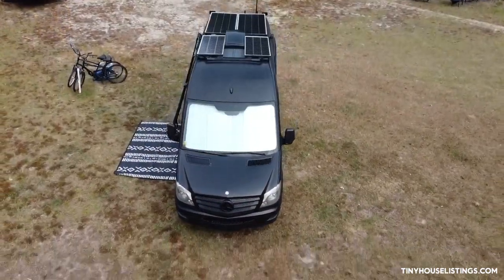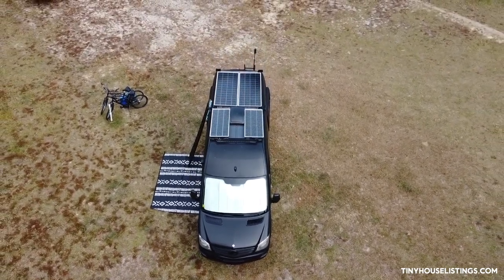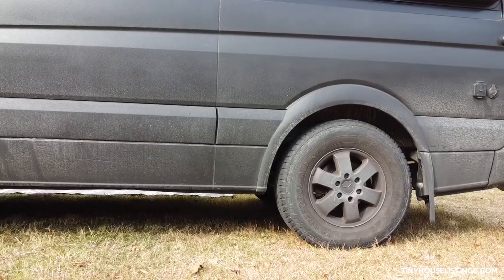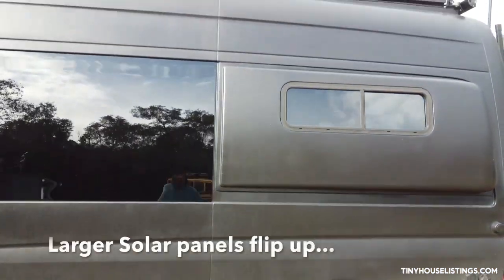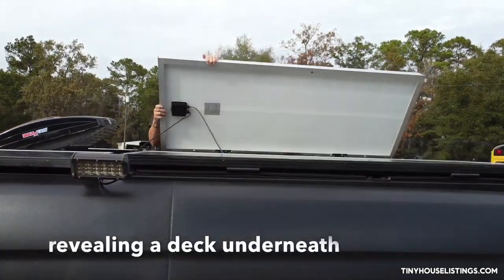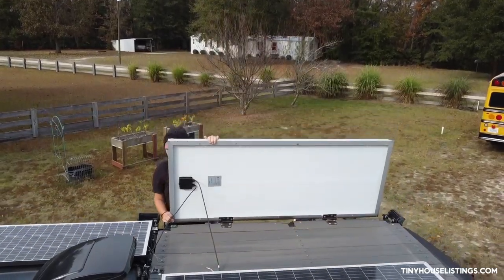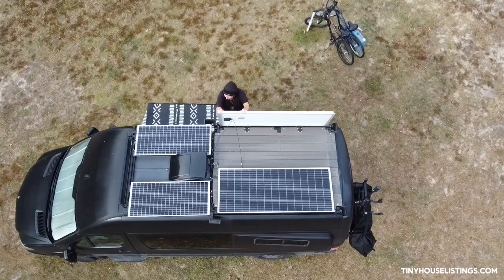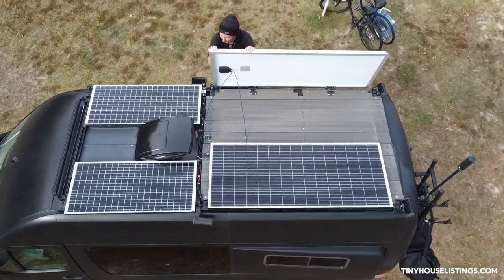We've got 620 watts of solar hooked in series parallel on top of the van. The two outer, or the two back panels, flip up onto their sides so that we can enjoy our 5-foot by 8-foot deck. We can sit up there, watch the sunrise or sunset, or just lay up there at night and look up at the heavens, at the stars. It's really nice having a deck with solar on a van.